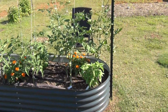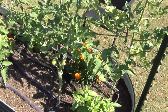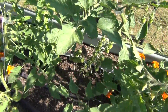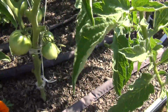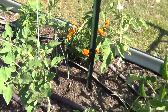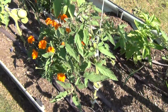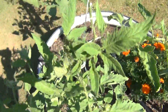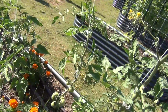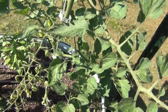Probably my favorite garden right now is the tomato garden. We're just getting clusters of tomatoes on multiple plants. It's kind of exciting. Some Romas. Mortgage lifter tomatoes. It'll be my first experience with those. Grape tomatoes. These are starting off to be very prolific. Just have rows and rows of tomatoes.